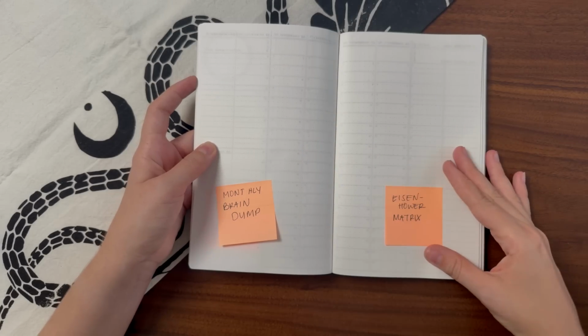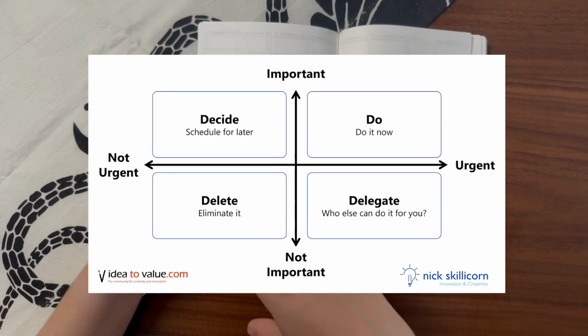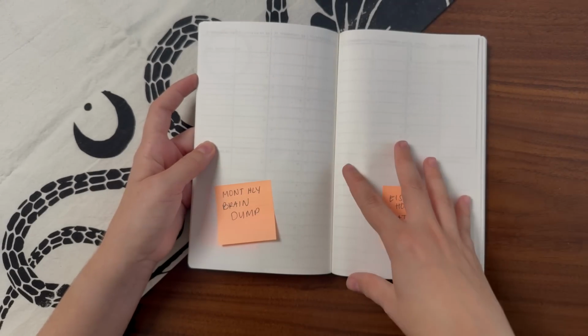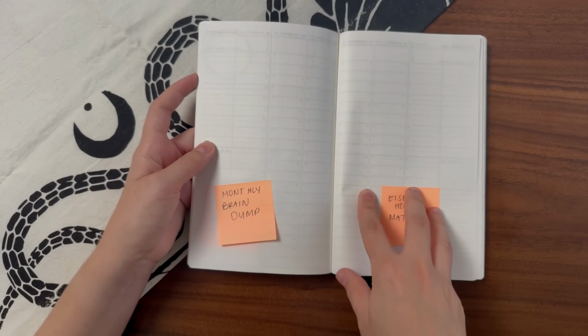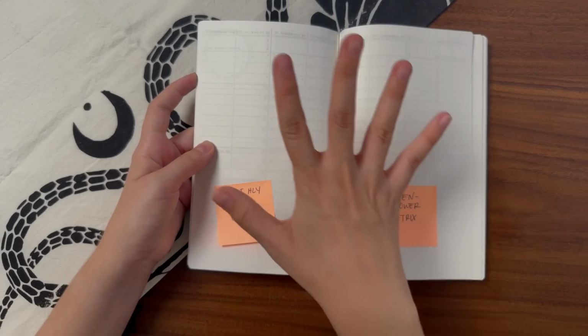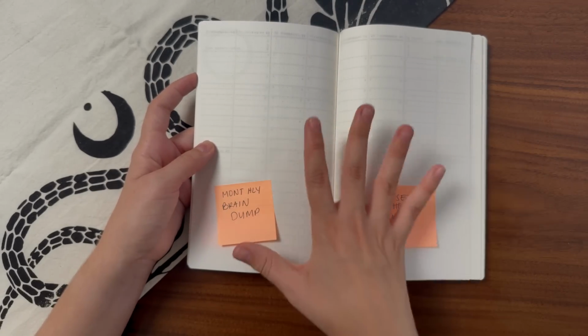If you're not familiar with an Eisenhower matrix, I'll plop an example of one up on the screen. And then how that will interface with Asana is I will do this brain dump, I will do the Eisenhower matrix, and then from the Eisenhower matrix, I will know how to catalog and sort things in Asana. So it's going to be having this open, having Asana open, and that's going to be my project and task planning, at least for work.